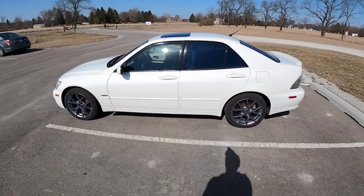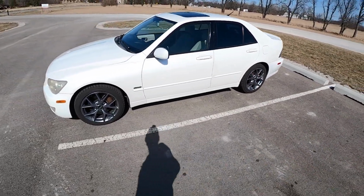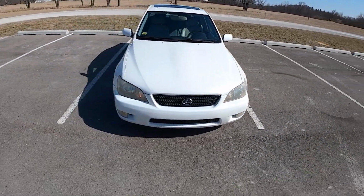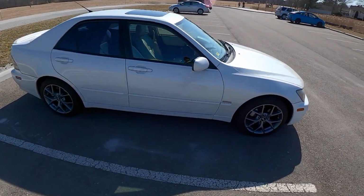For being mostly a Michigan car too, this thing has held up really well. A few rusty spots here and there, but for the most part, it is so healthy, so happy. Looks good on these BBS SR wheels too.